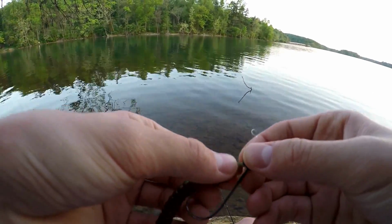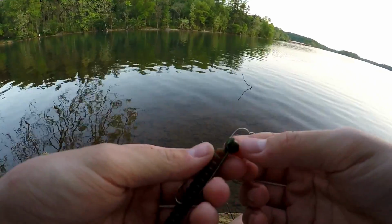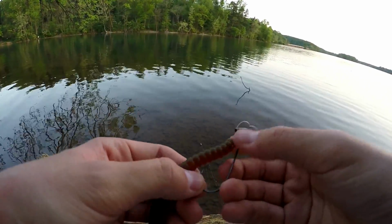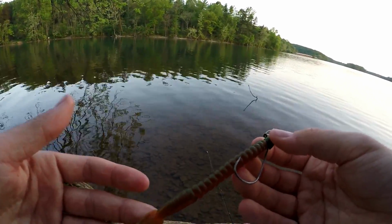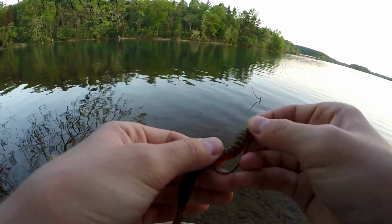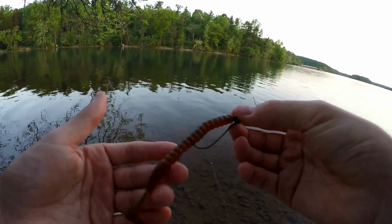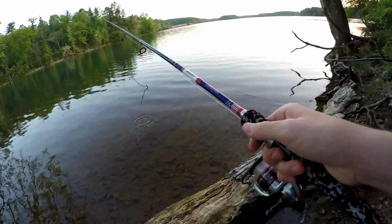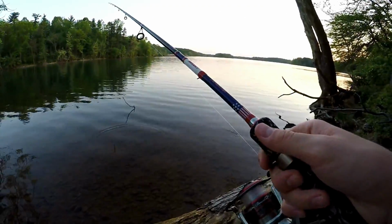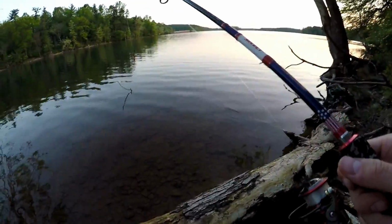Here's another look at the shaky head. It's a 3/16 ounce Owner shaky head. Shout out to my friend Jacob for getting these for me. A 7-inch Berkley Power Worm in the motor oil color, and it's got a nice scent to it, which definitely helps. And I'm just rigging it like that. Got my 7-foot medium Lunkers TV Defender favorite rod, and handled that fish perfectly.